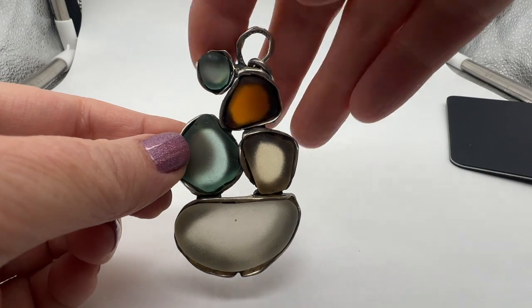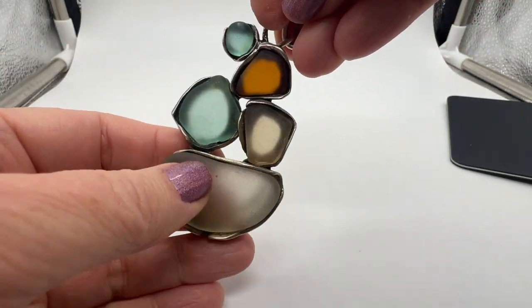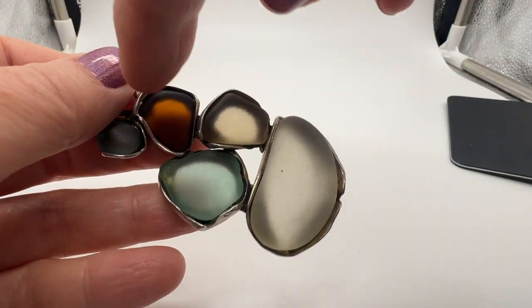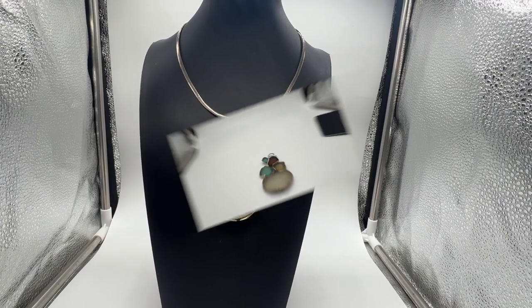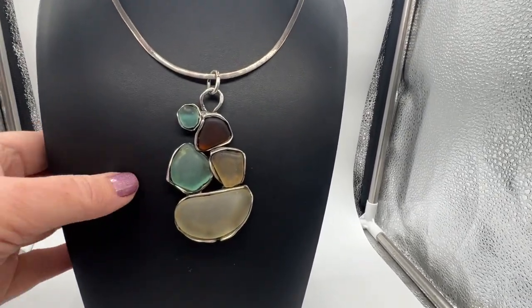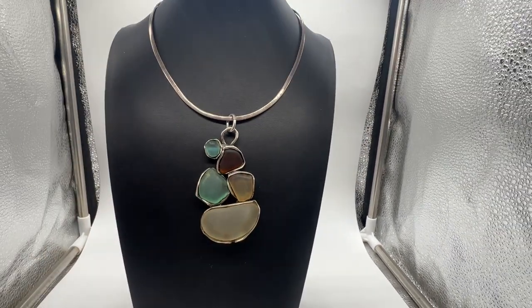It's beautiful. It is a beautiful thing. Lots of silver on it too. I love sea glass. I really like this amber piece right here. Let's take a look at this on the torque. Here's what it looks like on. This reminds me of a piece of modernist art, doesn't it?